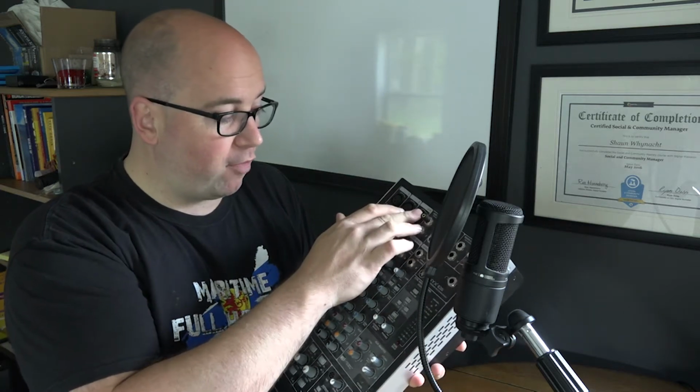The key with this is it gives us more control per person. We are then able to control the bass, the treble, the mid-tones. You could plug in 3, 4, 5 different audio sources into this.